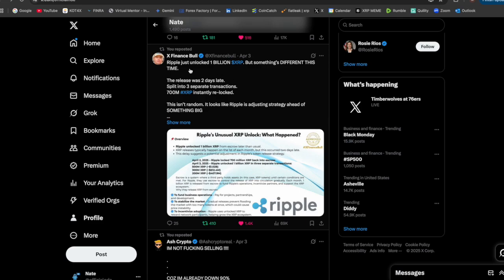X Finance Bull says Ripple just unlocked 1 billion XRP, because at the beginning of every month, 1 billion XRP gets unlocked from the escrow. But something's different this time, and this is very important. The release was 2 days late, split into 3 separate transactions, and 700 million XRP instantly relocked. This isn't random. This is a strategized plan. It looks like Ripple is adjusting strategy ahead of something massive, something huge. Smart money's watching. Are you?